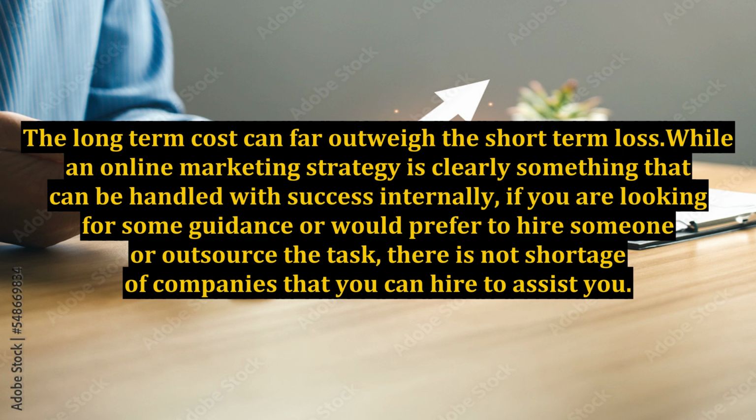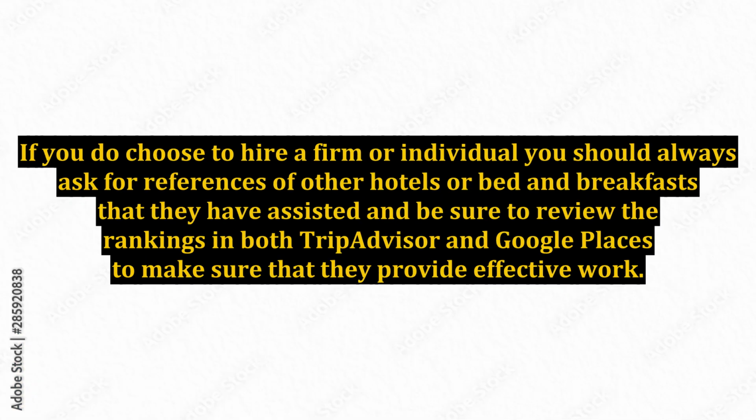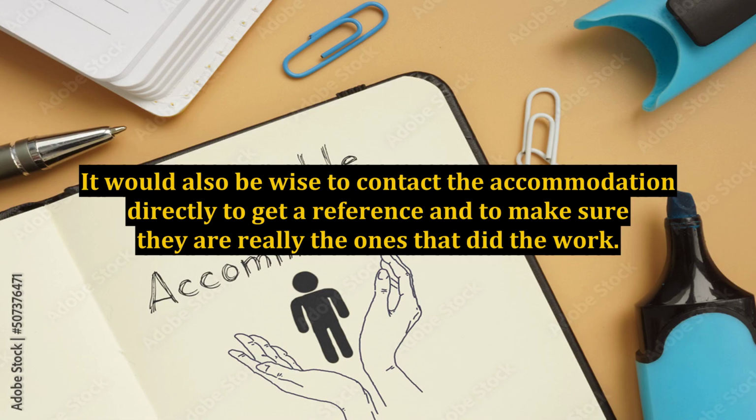While an online marketing strategy is clearly something that can be handled with success internally, if you are looking for some guidance or would prefer to hire someone or outsource the task, there is no shortage of companies that you can hire to assist you. If you do choose to hire a firm or individual, you should always ask for references of other hotels or bed and breakfasts that they have assisted and be sure to review the rankings in both TripAdvisor and Google Places to make sure that they provide effective work. It would also be wise to contact the accommodation directly to get a reference and to make sure they are really the ones that did the work.